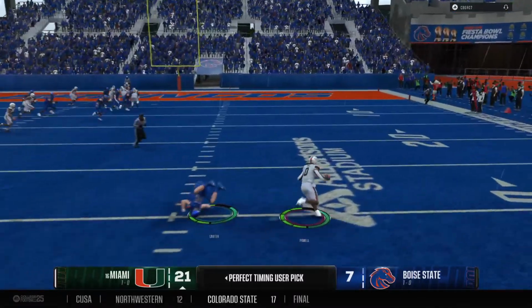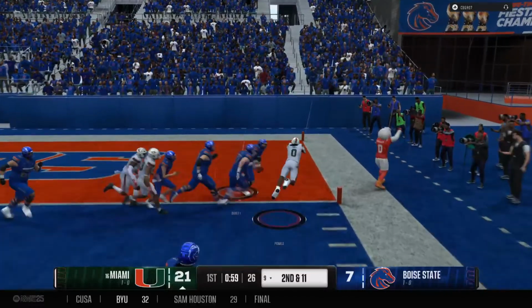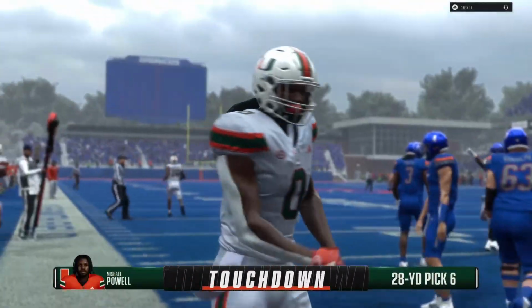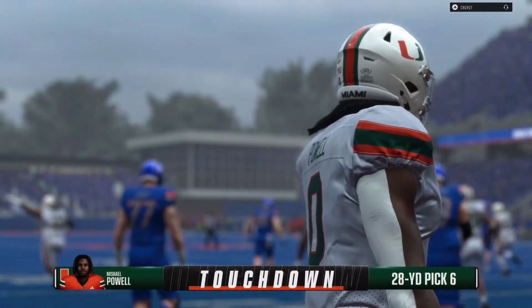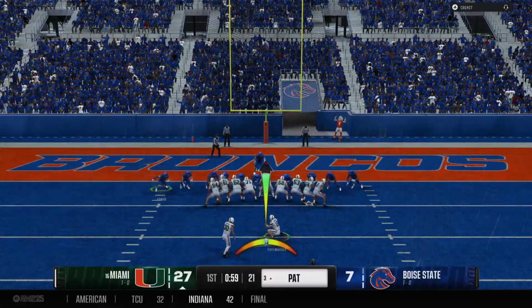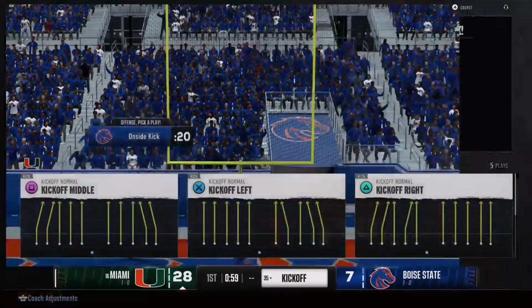Fires into traffic, picked off. Takes it the other way. And he's going to score on the interception. Touchdown, Miami! The DB saw it. He thought, don't drop it, don't drop it. Then thought, don't get caught. And he didn't. The pick six.